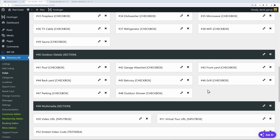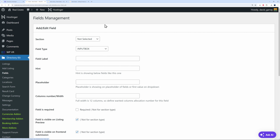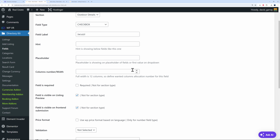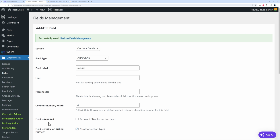So if you want to add jacuzzi here, as you can see, they are all checkboxes here, okay? So we can create a new one. And for this, all you have to do is go back on top, add field. So I'm going to select here, it's outdoor details. And again, checkbox and put the name. So jacuzzi. I hope I got the spelling right. You can add a hint, a placeholder, and the columns here should be normally 4 for this one. That's it, okay? And then scroll down the page and simply click Save Changes, okay?